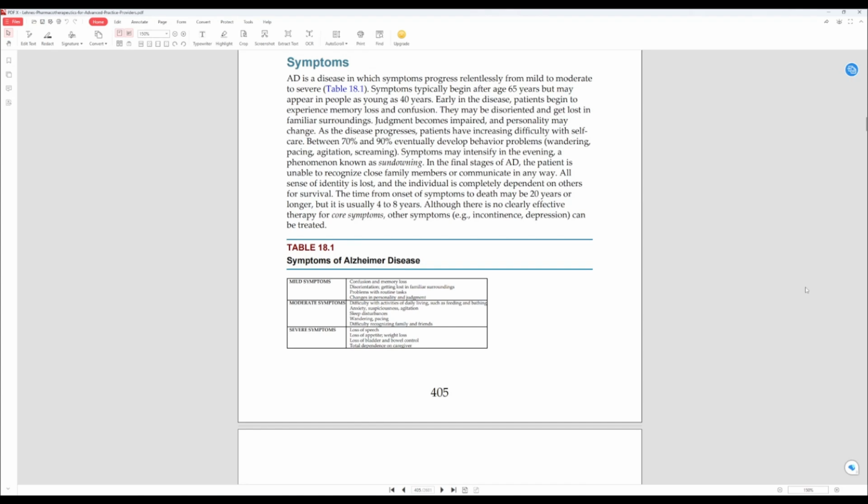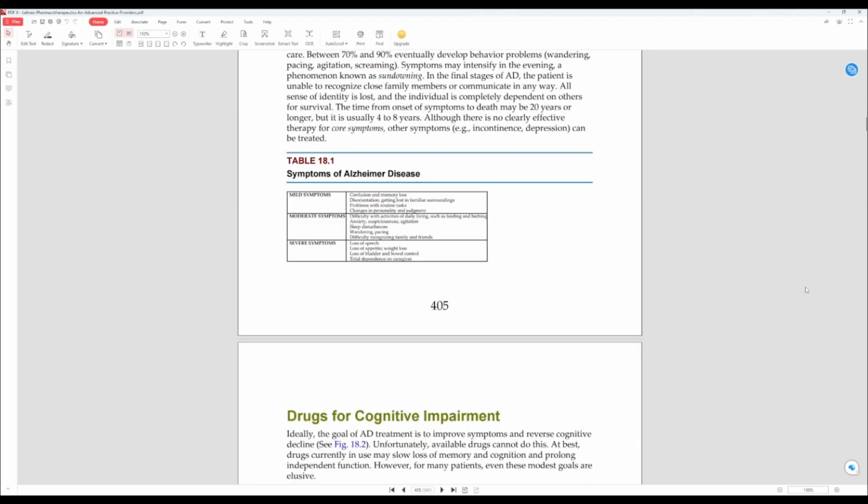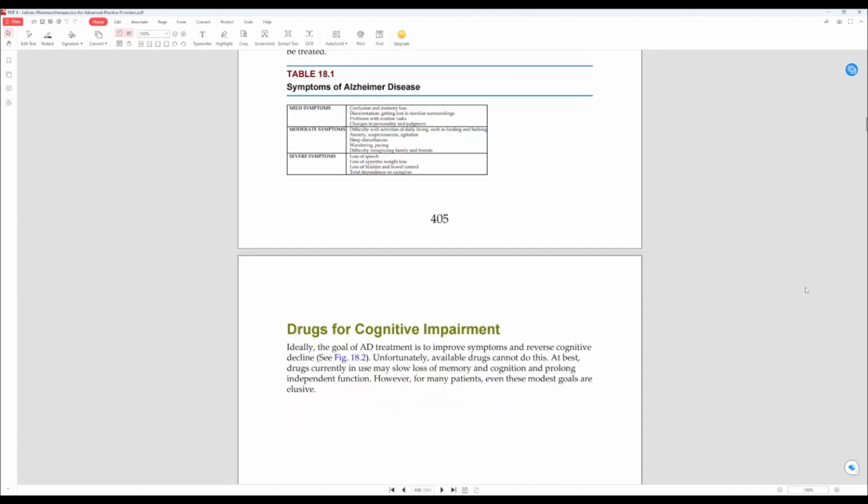The time from onset of symptoms to death may be 20 years or longer, but it is usually 4 to 8 years. Although there is no clear effective therapy for core symptoms, other symptoms, such as incontinence and depression, can be treated. So, the following table here shows symptoms for Alzheimer's disease. It's a good spot to hit pause if you're unfamiliar.